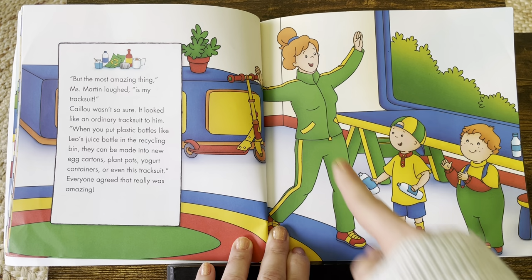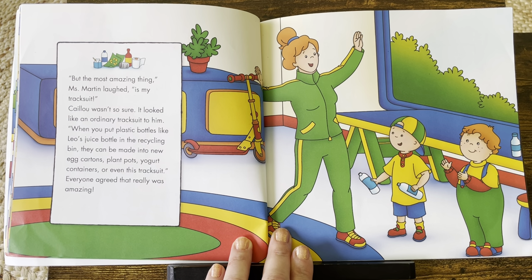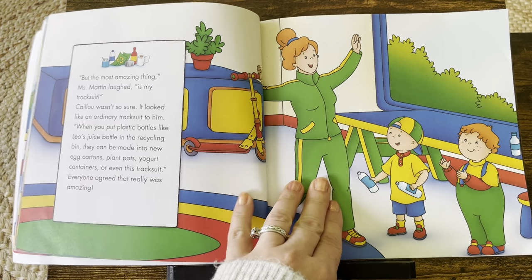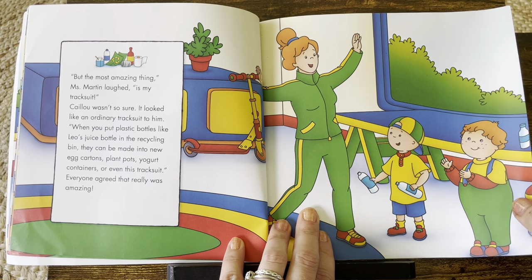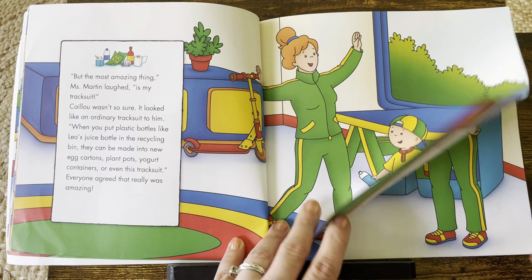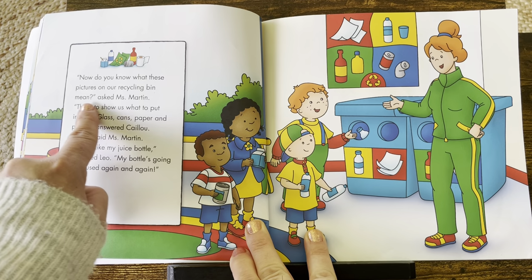When you put plastic bottles, like Leo's juice bottle, in the recycling bin, they can be made into new egg cartons, plant pots, yogurt containers, or even this tracksuit. Everyone agreed that really was amazing. Can you believe that old plastic containers were made into this cool tracksuit? That's pretty neat. Now, do you know what these pictures on our recycling bin mean? Asked Ms. Martin.